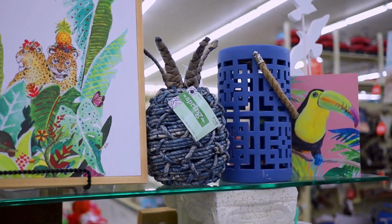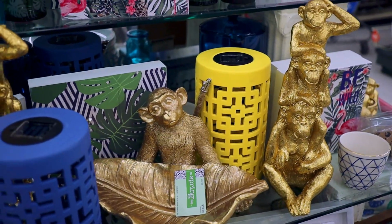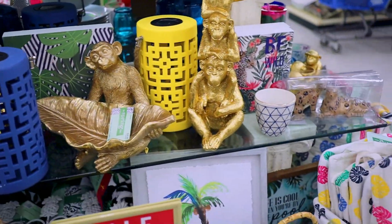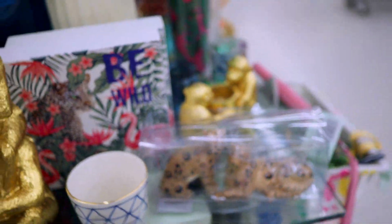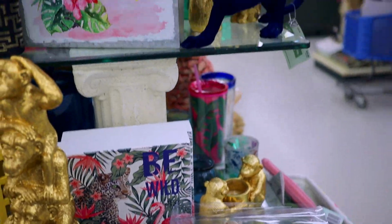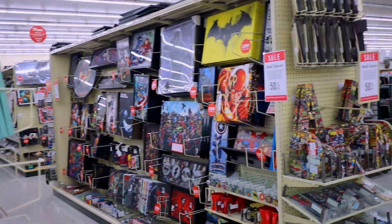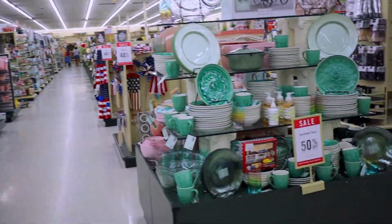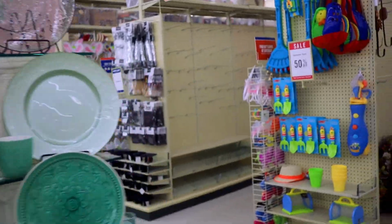I love this. Wow, even the little monkeys here are so adorable. I don't think I would ever get them. I'm more of this type of person. I like cheetahs and leopards and all of that, tigers. I love that. So let's keep moving, let's keep looking. And like I said, most things are 50% off. Let's go up here to the 90% off stuff.